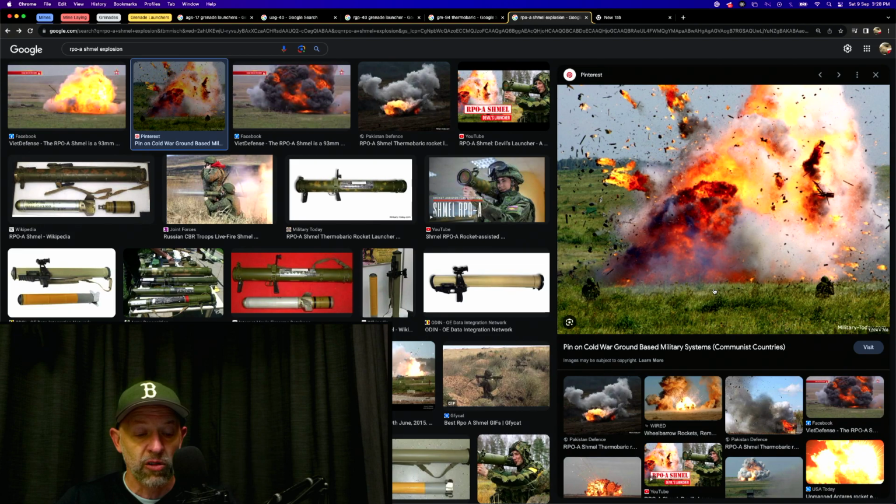the Schmel is a single shot, man-launched flamethrower grenade launcher. The basic rocket is the RPO-A, which has a thermobaric warhead and is designed for attacking soft targets under moderate cover. The RPO-Z is the incendiary warhead, designed to spread fire and ignite targets. There is also a smoke-producing warhead, the Dm51, which is the RPO-D. They have a range of 20 to 100 meters.